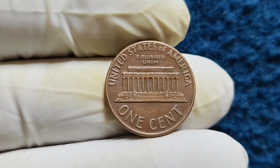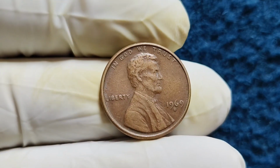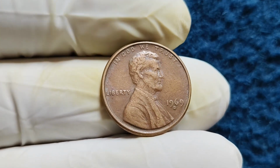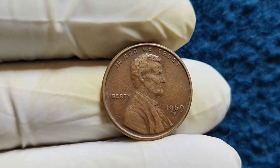But finding one isn't easy. A few collectors have spent years searching through boxes of pennies, hoping to strike gold. And even if you do find one, it's important to know how to check if it's authentic and in good condition. The hunt for the perfect coin.